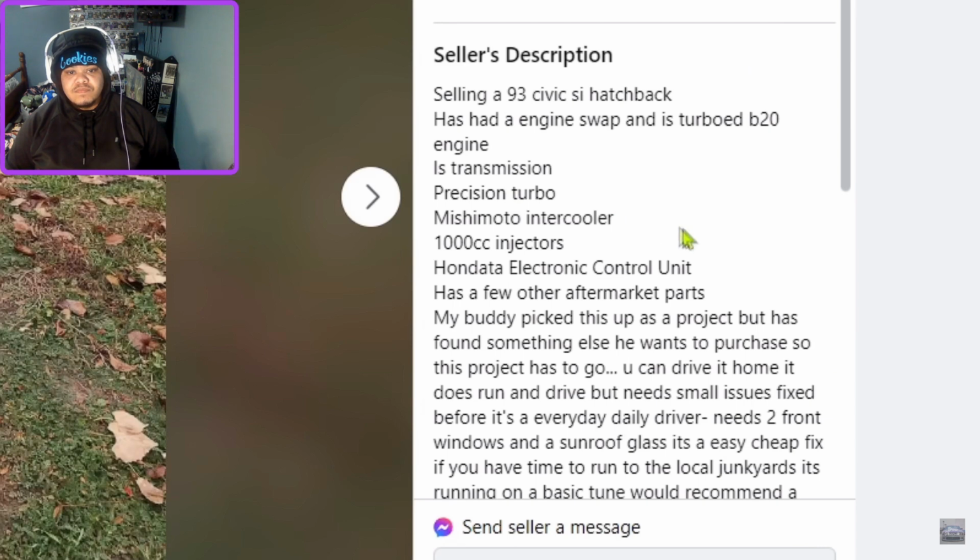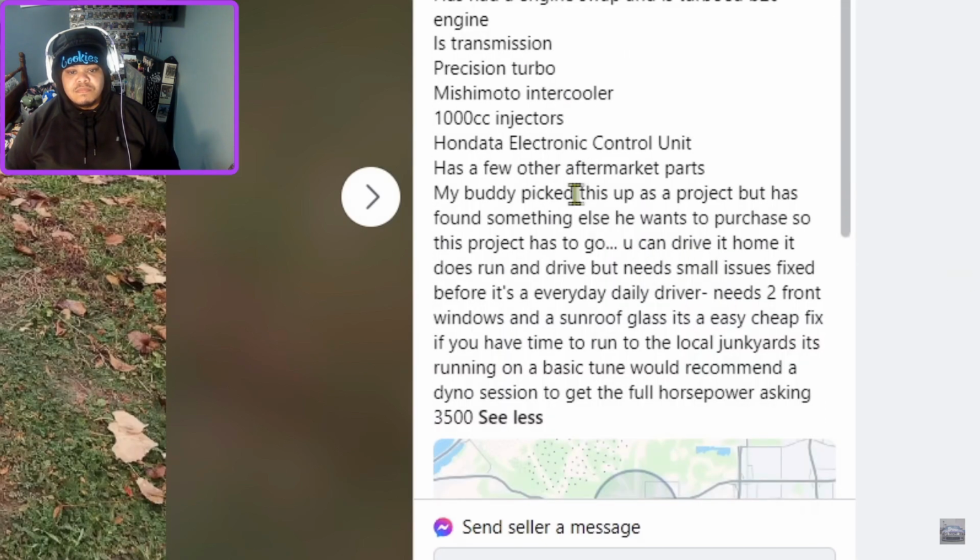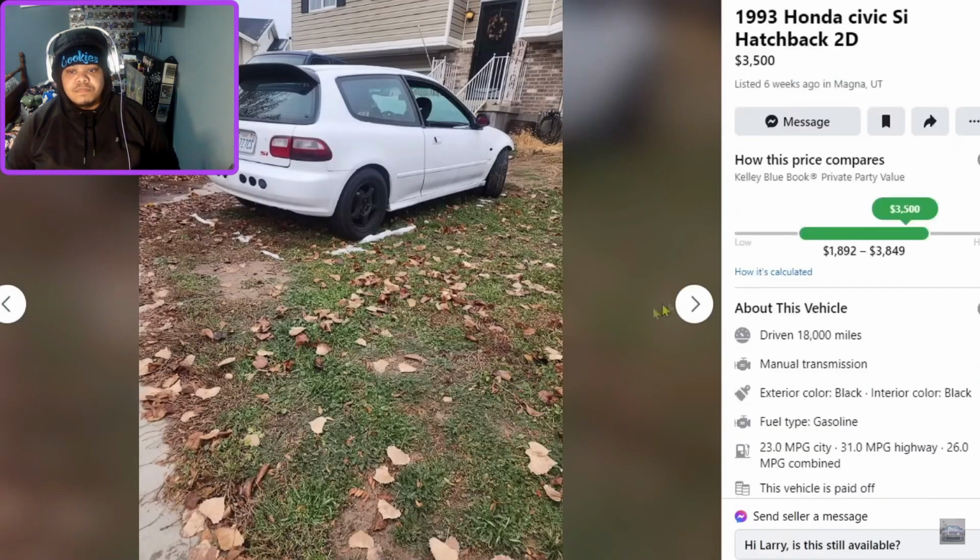Had an engine swap. It's a turbo B20 engine, LS transmission, precision turbo, mission motor intercooler, 1000cc injectors, Honda. What's wrong with it? His buddy picked it up as a project, but found something else he wants to purchase, so the project has to go. Doesn't run. Small issues need to be fixed. Blah blah blah blah blah. I mean, $3,500 gets you a solid foundation.